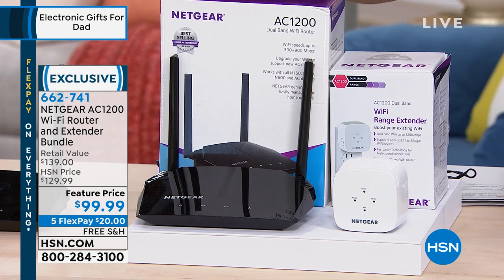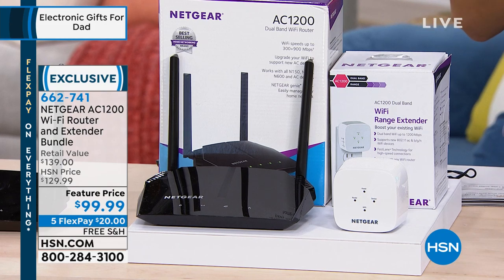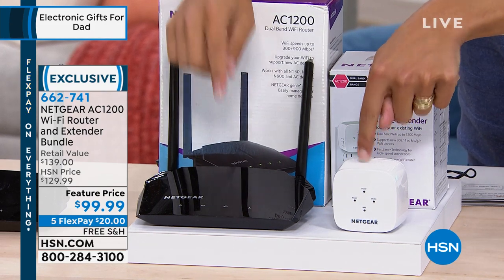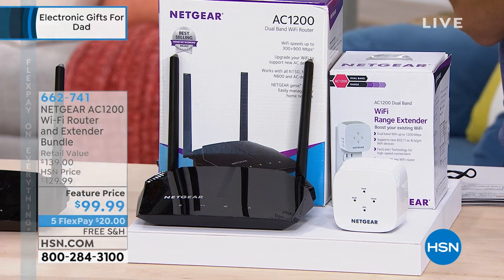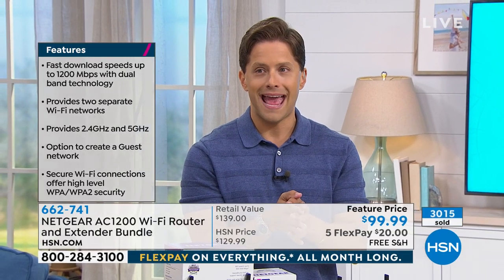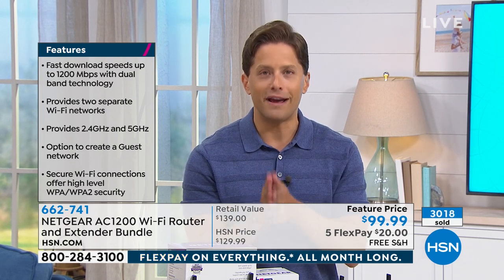This is a very short presentation. We only have about 5 minutes left, but what you need to know is when we were able to bring in this special duo offer with the bonus range extender included for free, we had about 4,500 of these available to sell from Netgear directly to you for $20 a month. We have sold over 3,000 of them, and every home in America needs Wi-Fi.